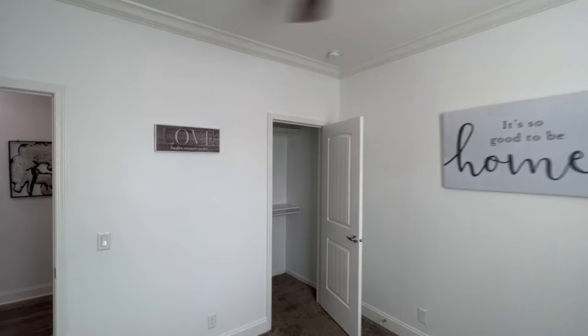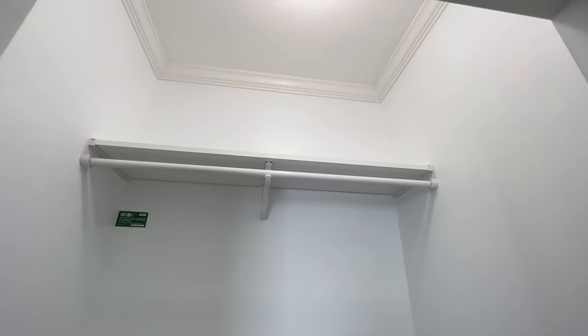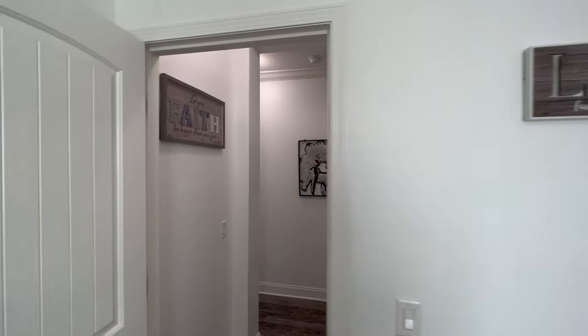All right, let's check out the closet right here. All right, so this is your closet. Nice, adequate size closet. All right, so let's check out this area of the house.